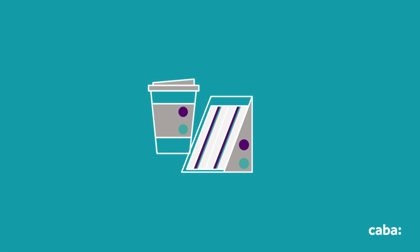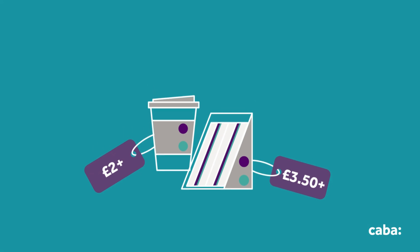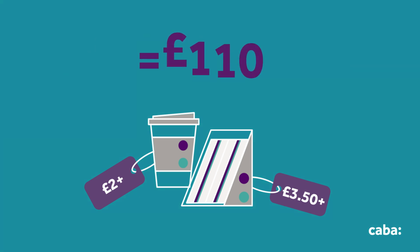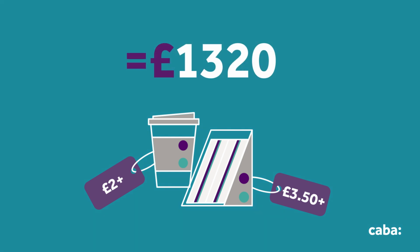For example, a daily coffee at lunchtime from your coffee shop of choice and a meal deal from a shop. You could be looking at anywhere from £2 for your coffee and £3.50 or more for your lunch deal. Scale that up to the whole week and then the whole month, and what looks on the face of it a small cost actually ends up costing you £110 in total. Scale that up again and you've spent £1,320 per year on your lunch and coffee.